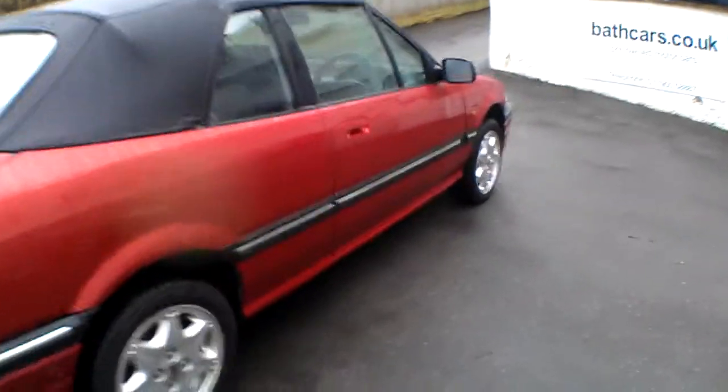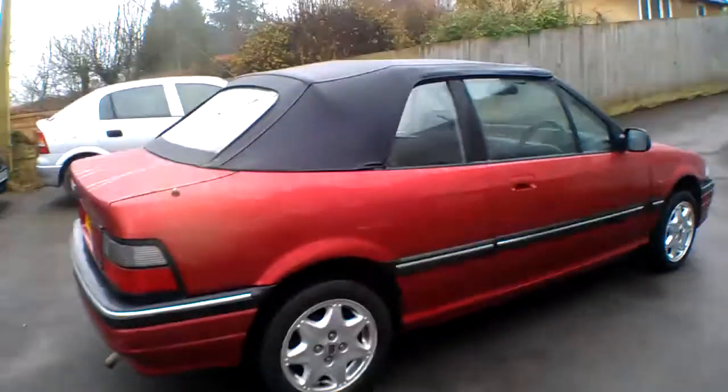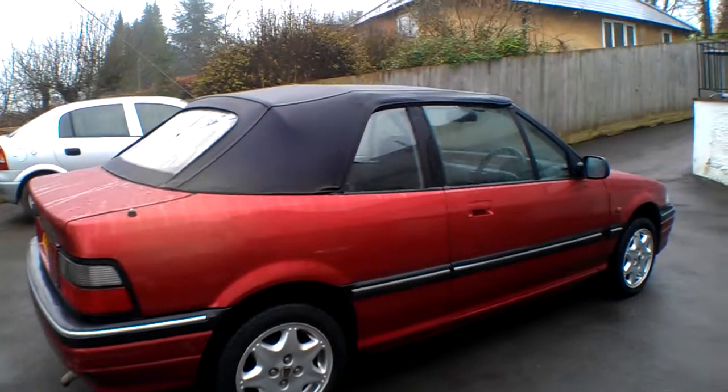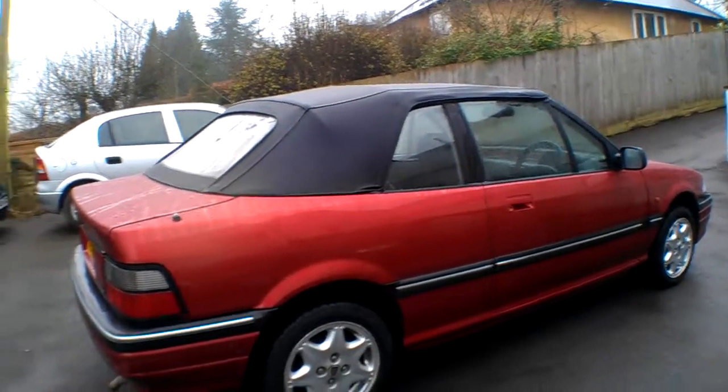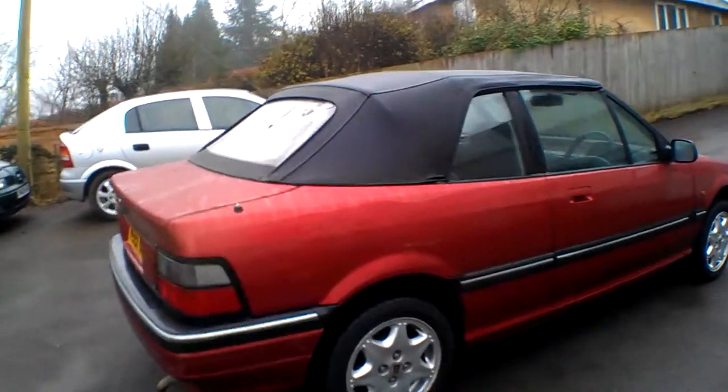Pirelli tyres all round, so whoever had it loved it, because in fact it's only got two keepers, and the last owner owned it since 1999 and spent a fortune on it, and you can look at all the history and documents a bit later in the video, which we'll cut to when we've been around the car. So this Pirelli tyre here is on an alloy wheel.